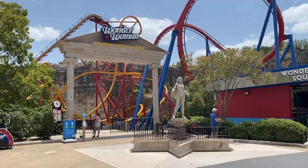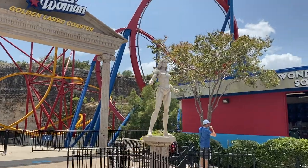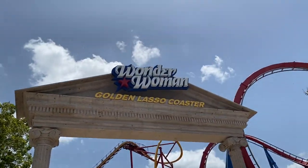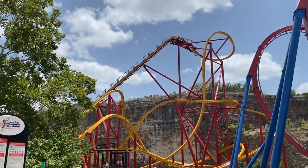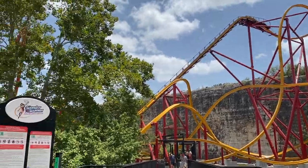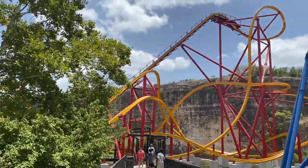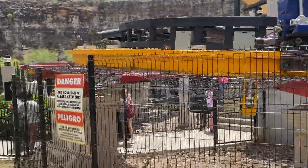Well, we have aborted. We have gone to Plan C, which is Wonder Woman Golden Lasso Coaster. Oh yes, they said that Batman will be closed for the day due to limited operations, which I'm assuming is staffing. So let's do Wonder Woman. And of course, Wonder Woman still has a line, because when does it not?